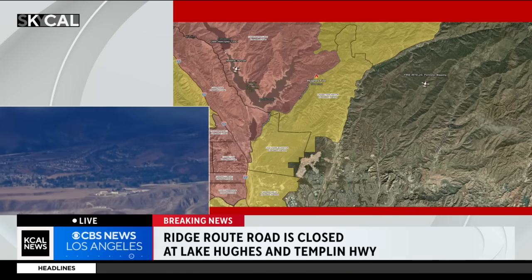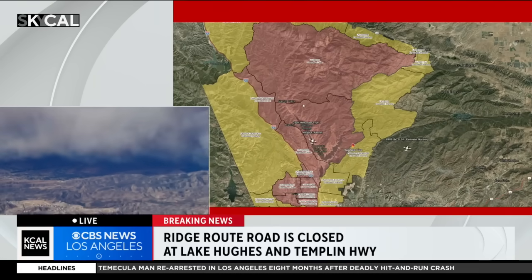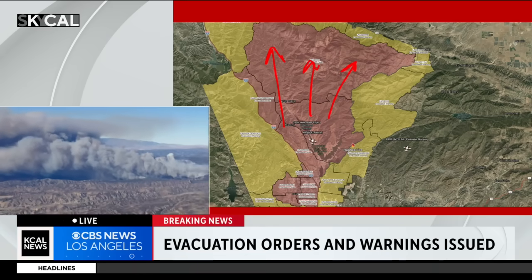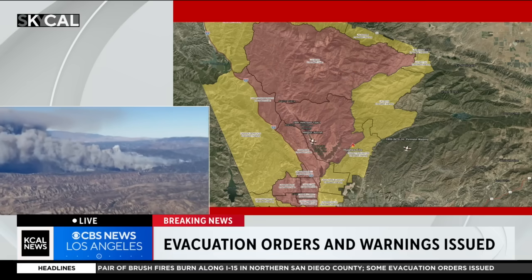Now, I want to talk a little bit about evacuations. They have expanded rapidly. This entire area to the north up here, not a tremendous amount of structures in this area. It's all mountains with dry vegetation. That's going to be a problem because that's a lot of fuel to burn.